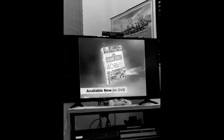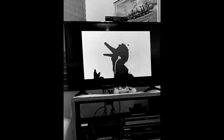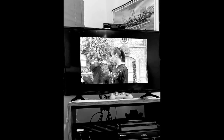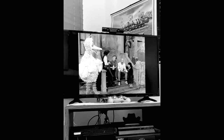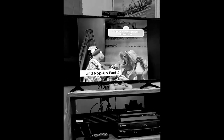Sweep the clouds away with Sesame Street's 40 Years of Sunny Days, a new two-disc DVD set. You've never seen a street like Sesame Street, full of fan favorites from season one all the way up to 40. 40 years of friends. Who are the people in your neighborhood? 40 years of fun. 1, 2, 3, 4 monsters walking across the floor. Cats out of the hat! 40 years of family. La-dee-da-dee-da. The ultimate fan collection filled with amazing features like never before seen on set footage and pop-up facts.